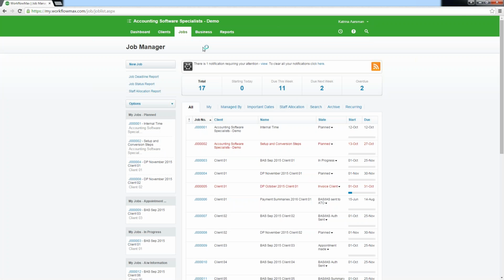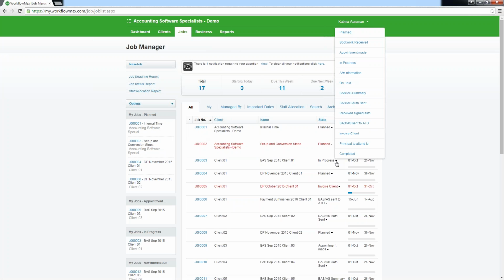So this is where we start creating all of our jobs. You can see here I've already set up some jobs in here. Here we can see job numbers, the name of the job, and the state of the job. I'll just quickly show this.